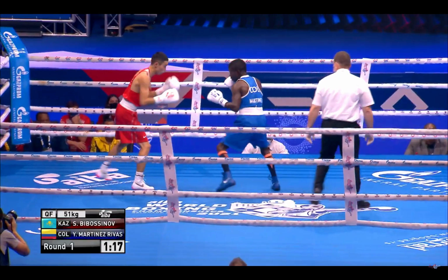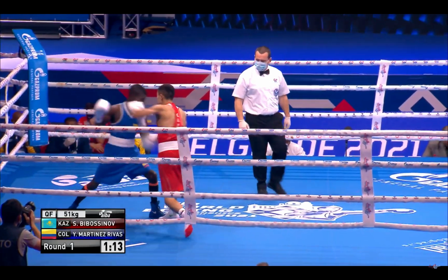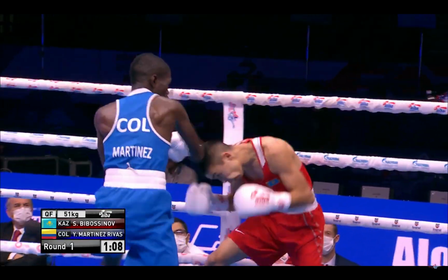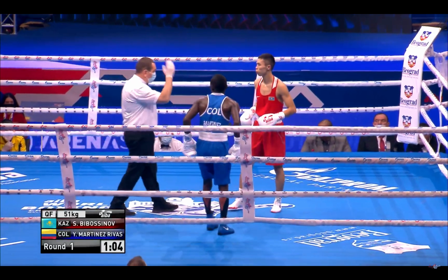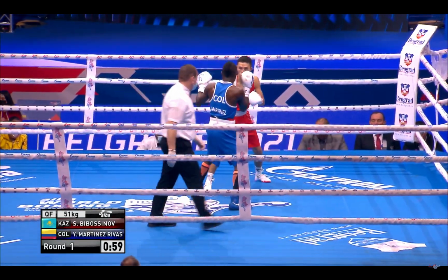Covering up there, Bibossinov, getting those forearms up, those gloves up, and Martínez just chasing him around a little bit here. It's not that he isn't able to find him, but he's not really cutting off the ring. Bibossinov just rolling away to his left-hand side, throwing the hook and then moving off to his right. Final minute of round 1.